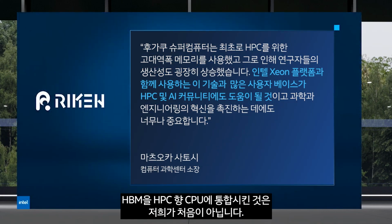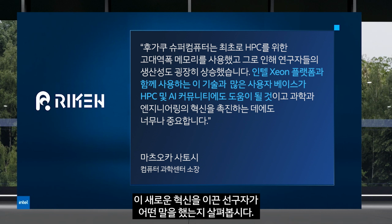We weren't the first to integrate HBM into an HPC-oriented CPU, so let's hear the initial pioneer on the importance of this new innovation.